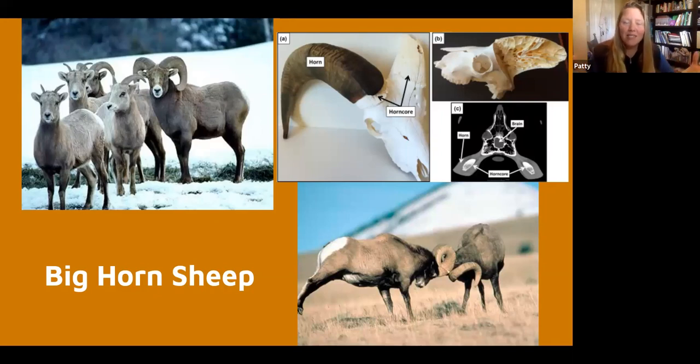And scientists are like, how can they do this? Because what they found is these rams can hit each other at 60 times harder than what it would take for us to actually break our own skull. So the force is unbelievable. It's thousands of pounds of force hitting their horns. So they actually hit with their horns, not their heads, but it's all sort of connected.